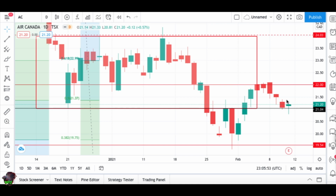Tomorrow, if we get the breakout above this candle here, if the top of this candle gets broken, we definitely have a bullish move. It confirms it. And then we have first target, second target.